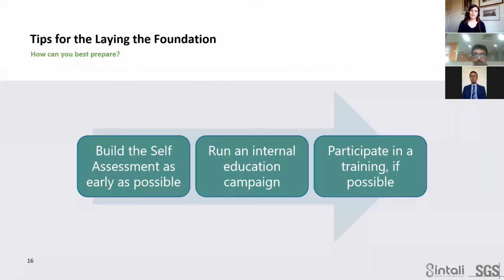So if we really think about those elements, one is using the tool to build the assessment as early as possible, whether it's in your concept phase, whether it's your design phase, if it's an existing building and a refurbishment project. Again, just using it to get a lay of the land, to have information. The more data information you have up front, the smoother the process is going to be.